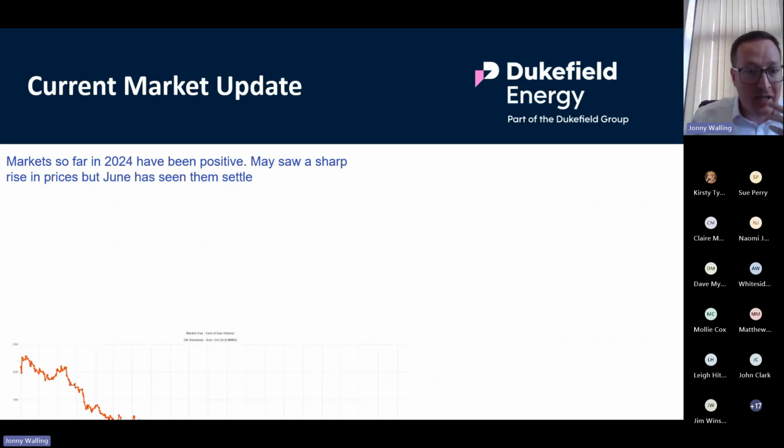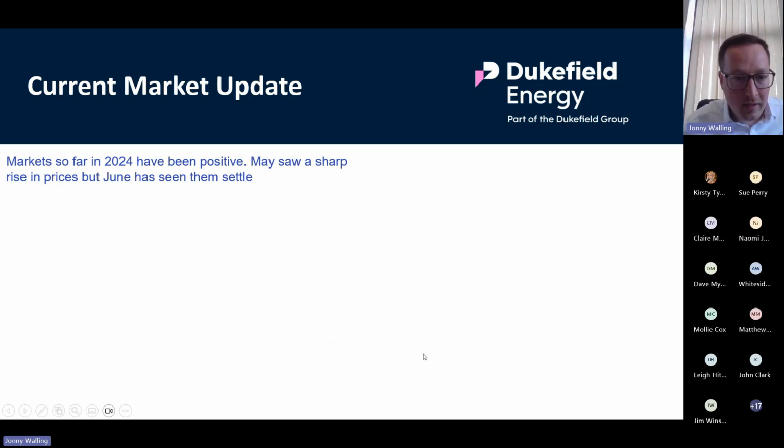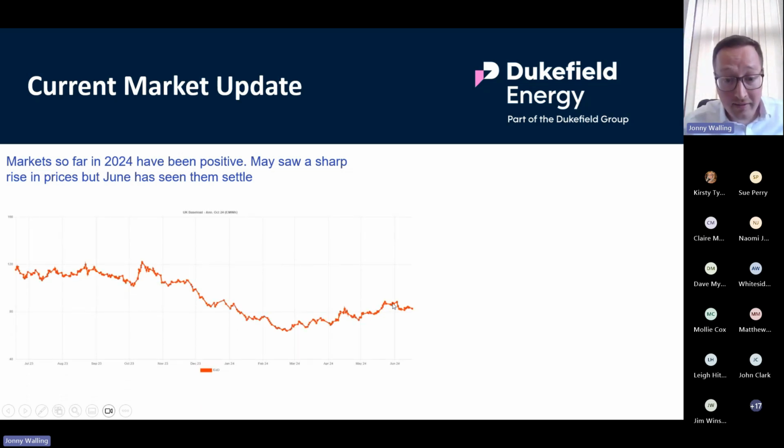So this first graph gives an overview of the markets over the last 2 years. Obviously, over on the left-hand side here, going back to November of 2022, the markets were particularly high. When you compare that to this year, February in particular, there's a stark contrast. The high point being around £220 a megawatt hour, right down to what we saw back in February, around £55 to £60 a megawatt hour. So a substantial decrease.